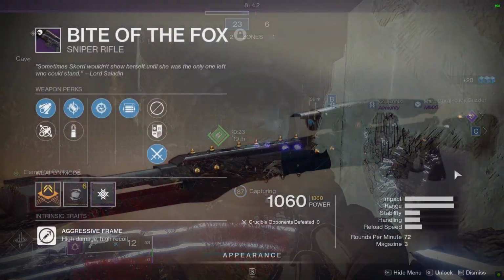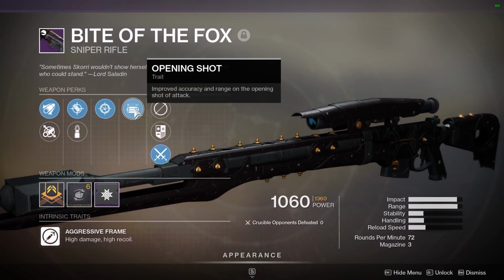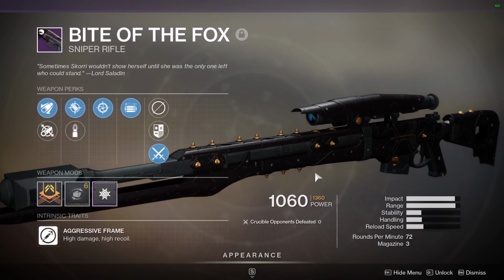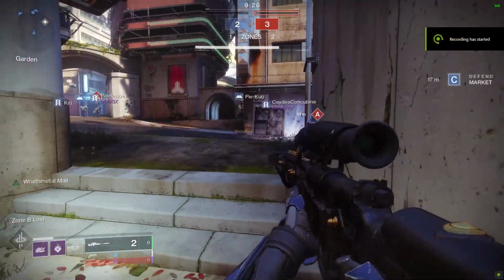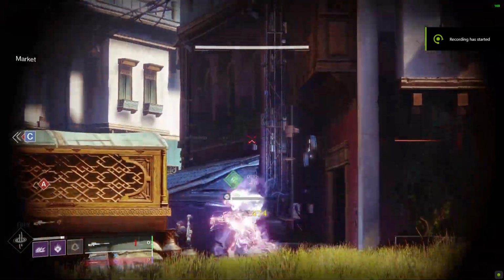I just had this one laying in my vault with extended barrel, accurized rounds, snapshot, opening shot, and a handling masterwork. It's not perfect. I'm definitely going to keep going after a better one this coming week. But I really enjoy it, and it makes me feel better about losing my Revoker. So I just wanted to put this out there, guys. I hope you enjoyed the video, and I hope you consider going after one of these.